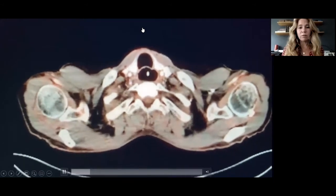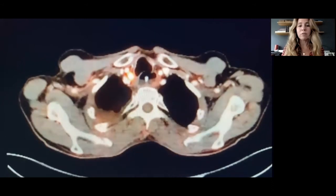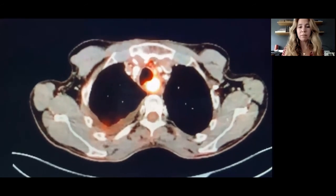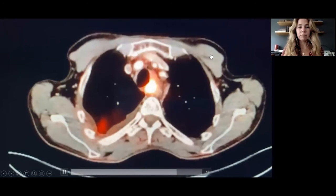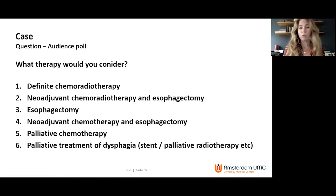And this is just one more image of the tumor and the lymph node metastasis here on the right side of the trachea. Here the tumor and the 2 lymph node metastases on the left side. So the diagnosis was cT3N2 M0 proximal thoracic squamous cell carcinoma, poorly differentiated, and the second lesion T2, also squamous cell cancer.